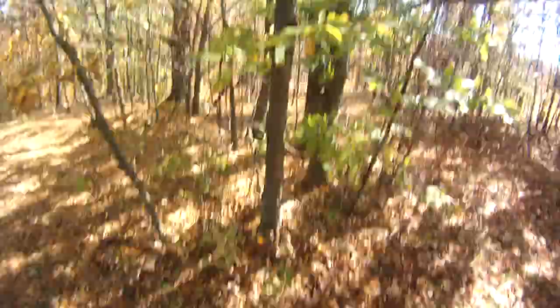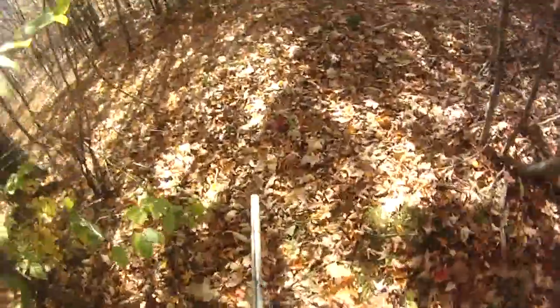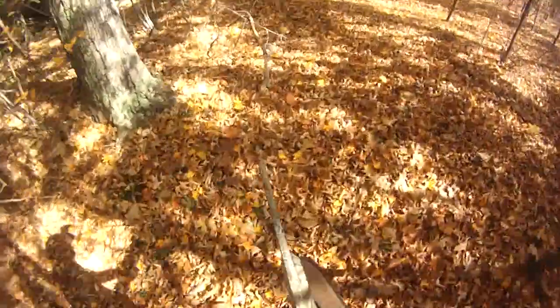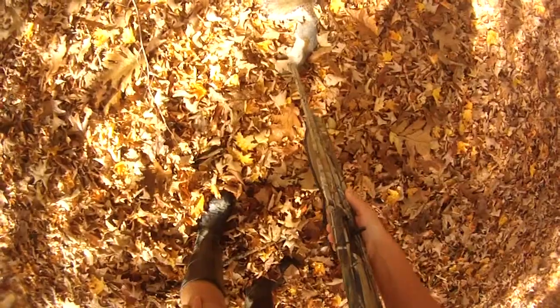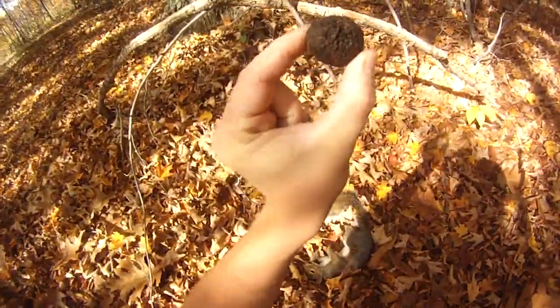Wow, that came out of nowhere. Squirrel in the tree. Didn't make any noise. I just saw him jump right above me. Wow, awesome. Totally came out of the blue. Look, he still has a nut in his mouth. How cool is that? That was in his mouth when he dropped.